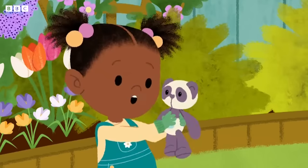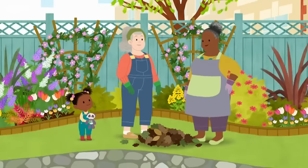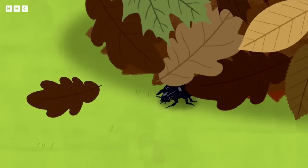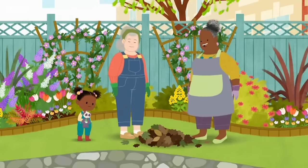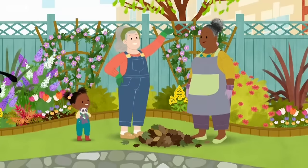And I thought we were busy in the garden, Panda. Shall we move these leaves now? Good idea, Gran Gran. Do we really have to move these leaves? The insects really like them. I don't think they can stay here, Jojo. Unless... I think it's time for a Gran Gran plan.